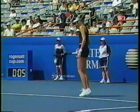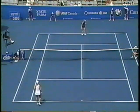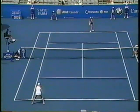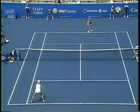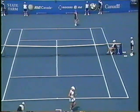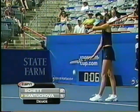Game point, Hantuchova. An easy miss off the second serve return from Schett. That right there might be an indication of the wind that's gusting around a bit. There you go. Looks like that wind is a little more than 9 miles an hour that we showed earlier. It's going to be important for Barbara Schett to return Hantuchova's second serve well, like she did on that previous point. Hantuchova's got a solid second serve. It kicks up high. Schett was able to really take it early on the backhand.